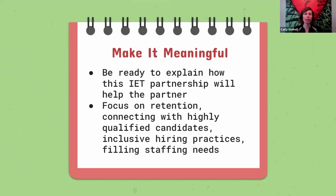If you are working with an organization that wants to have more inclusive hiring practices, they're trying to reach different communities, and you have a connection to those communities with your adult education program, that would be a benefit. Maybe they want to hire from the community, or they have some language challenges that they want to overcome. That would be a benefit for connecting with the ABE program.